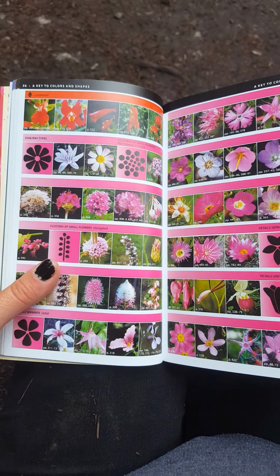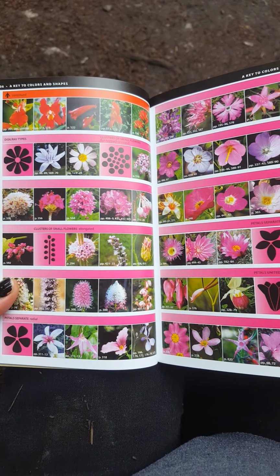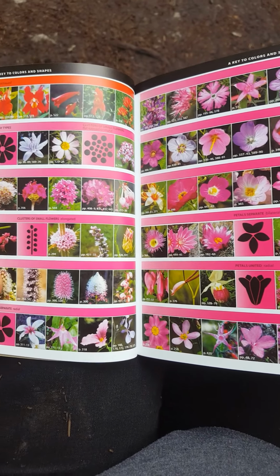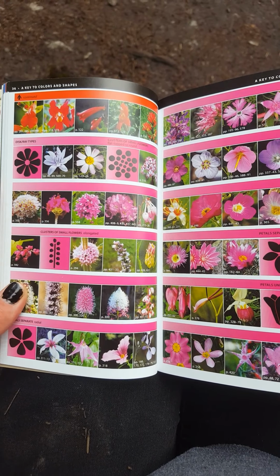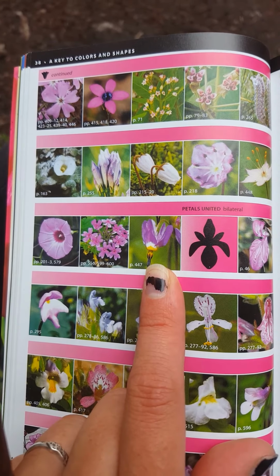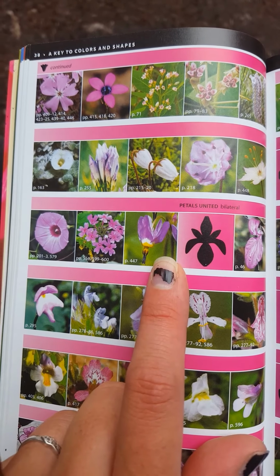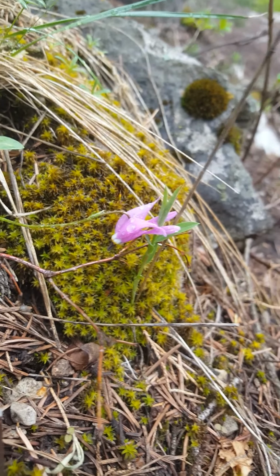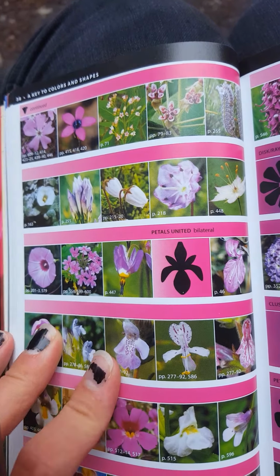Here we go. I'm going to take a peek through here and try to find the right shape of flower and the right leaf pattern for this flower. It may take a few tries of looking through my book, but I bet I'll be able to ID it shortly. So I'm thinking this is the flower that I found. Compare it to that little guy right there, and it's located on page 447.